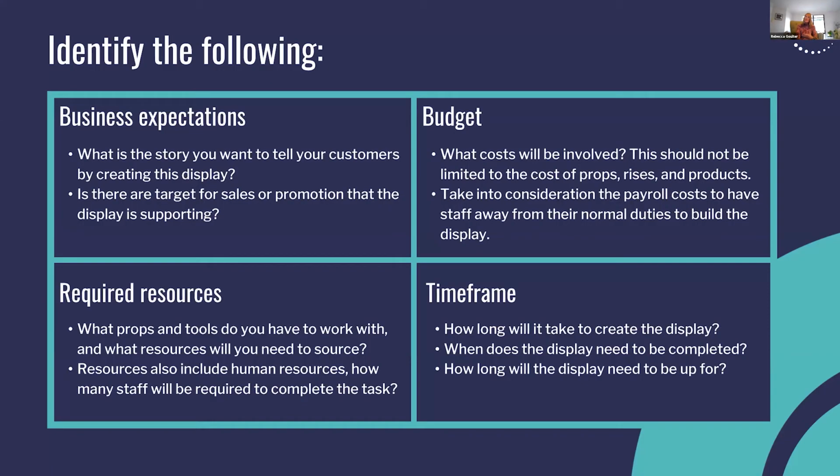So we need to identify the following. The business expectations, which is why we're doing our display. What is the story that we want to tell our customers? Is there a target for sales or promotion that the display is supporting? If so, we need to, again, make sure that we are monitoring it. We are recording how the display is going due to our business sales.